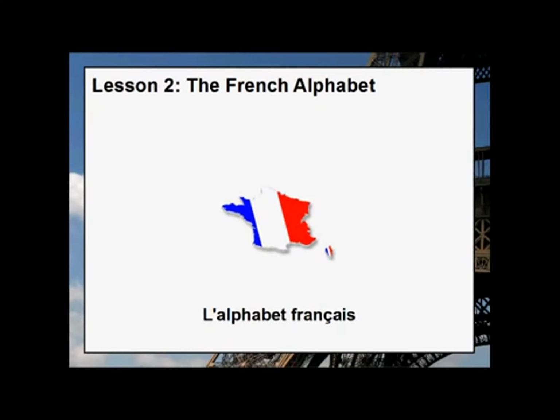Once you know the French alphabet, you will go on to the next lesson, the third lesson, where you will be introduced to other common sounds in French, as well as the use of letters that contain an accent. You will then be able to pronounce complete words, and not just single letters.